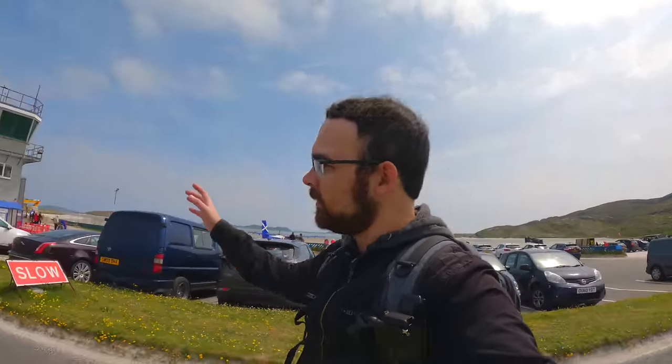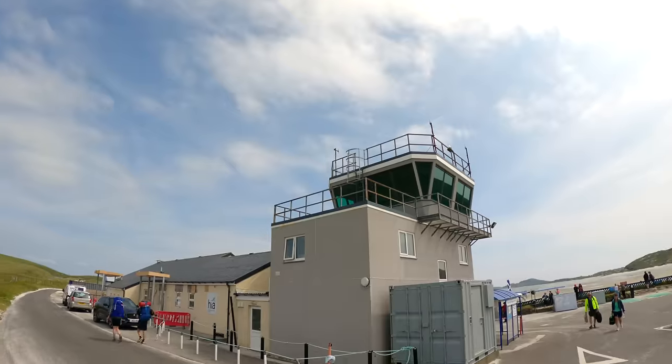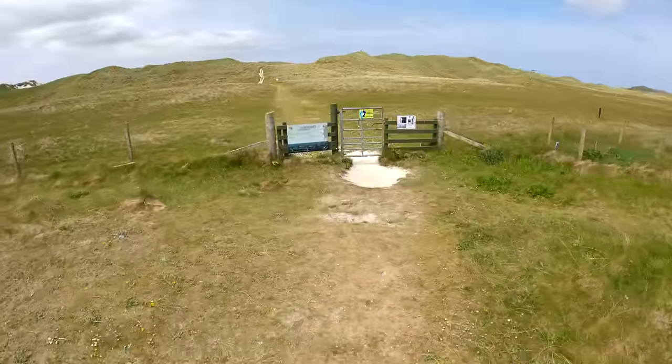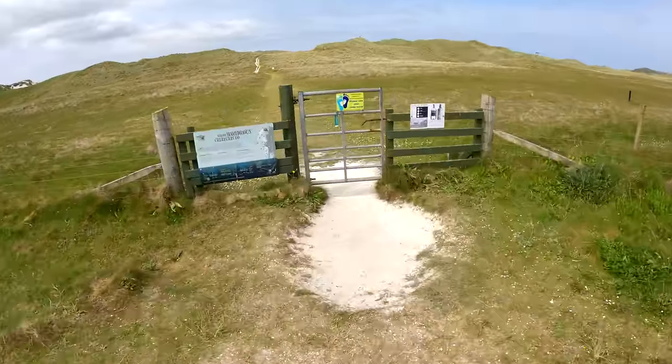As you can see, probably for the big jumbo jets that are going to land here soon, they're doing a terminal extension at Barra. To see that amazing beach we saw on landing, the terminal staff told me that there was a path right opposite the airport.